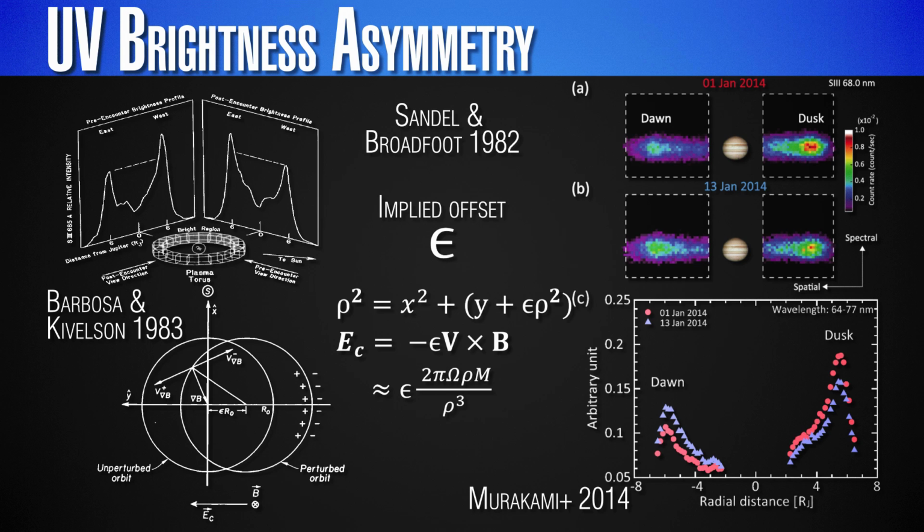Relative to, say, the fields on Saturn, which points closer to noon, midnight, rather than dawn to dusk, that's about a 10 times stronger magnitude electric field. So it's enough to significantly displace plasma and move plasma in the Jovian magnetosphere in a way that we're just learning about now.